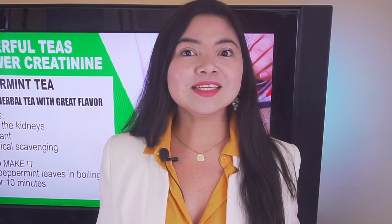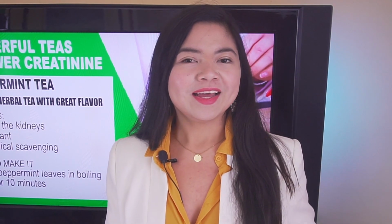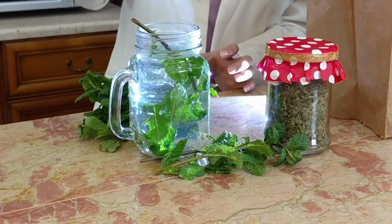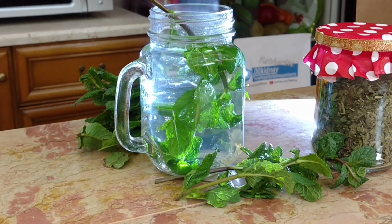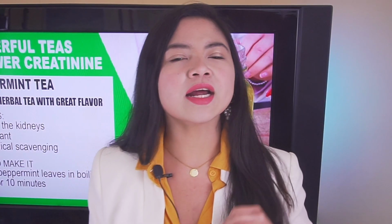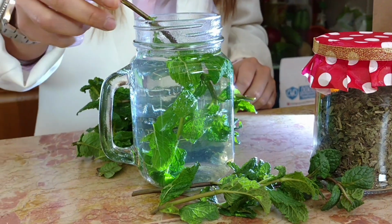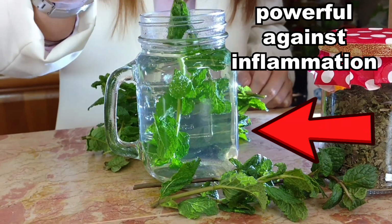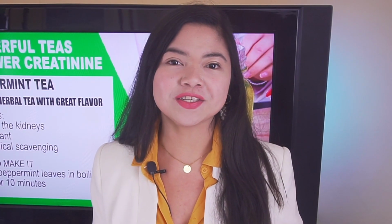Menthol's strong scent is known to protect the kidneys and to help them do their job. The essential oils these leaves contain have free radical scavenging and antioxidant activities. According to research, these properties are a great way to protect the kidneys from damage caused by inflammation. This herb also has antibacterial properties to boost your immune function.